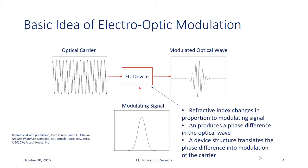So that's what I mean when I say electro-optic. Sometimes people use electro-optic very broadly to mean anything in physical optics. I mean a change in refractive index in certain kinds of crystals under the application of an electric field. So if the refractive index changes, then there will be a phase difference impressed on any optical carrier passing through that crystal. And there are various device structures that you can use to translate that phase difference into a difference in the transmitted intensity.